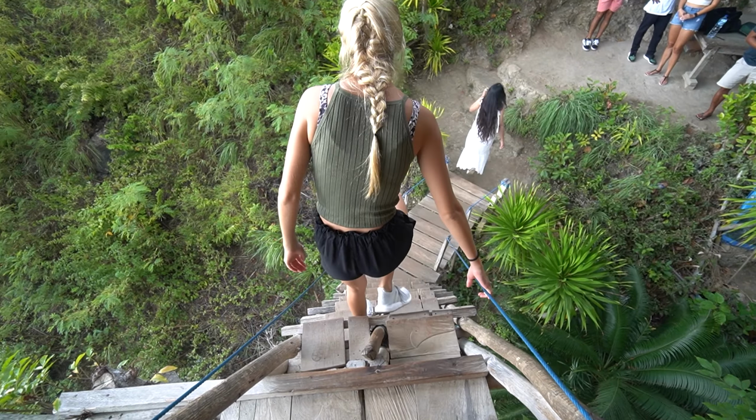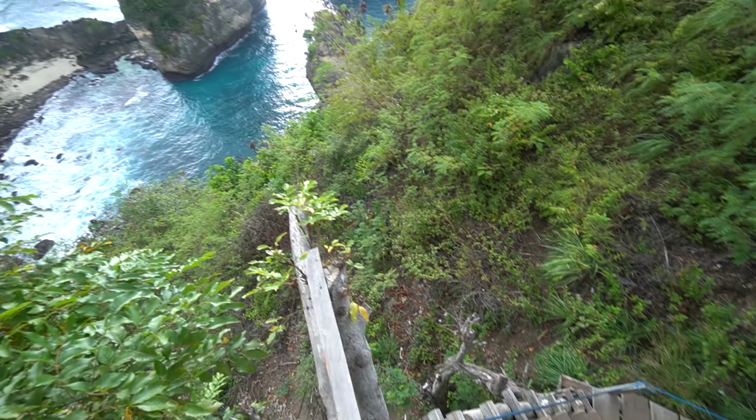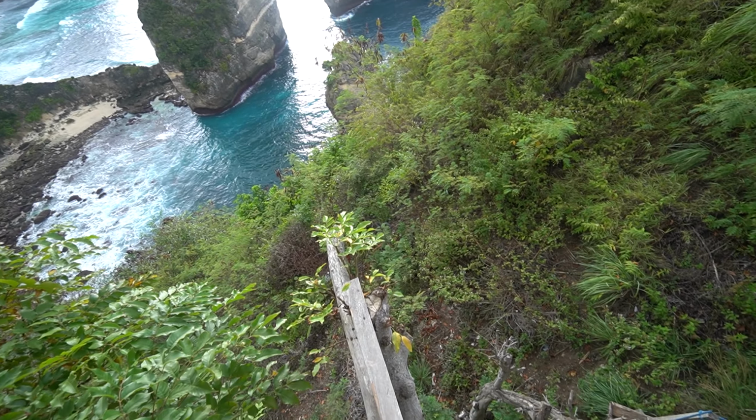All right, bye little treehouse. Check how steep these stairs are. You definitely do not want to fall off there. You're going to end up in a cool place, but not a nice place. Well, at least now we know what the treehouse looks like.